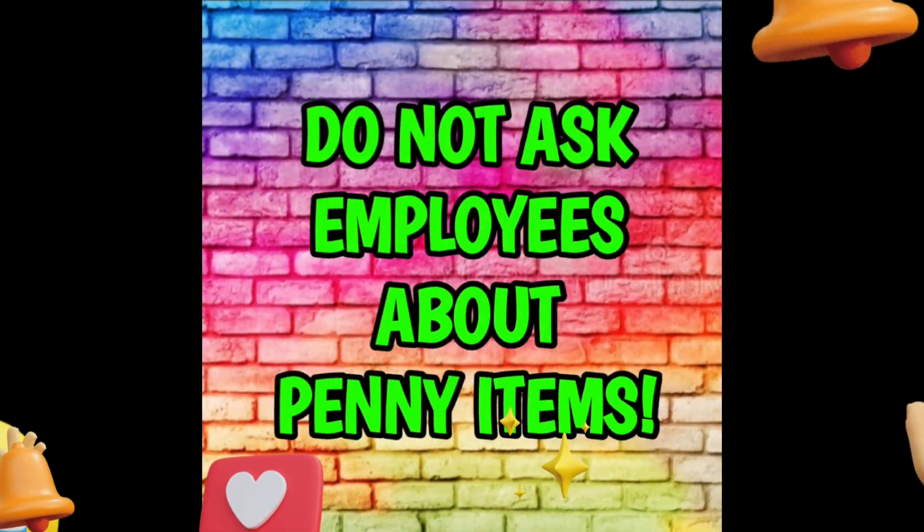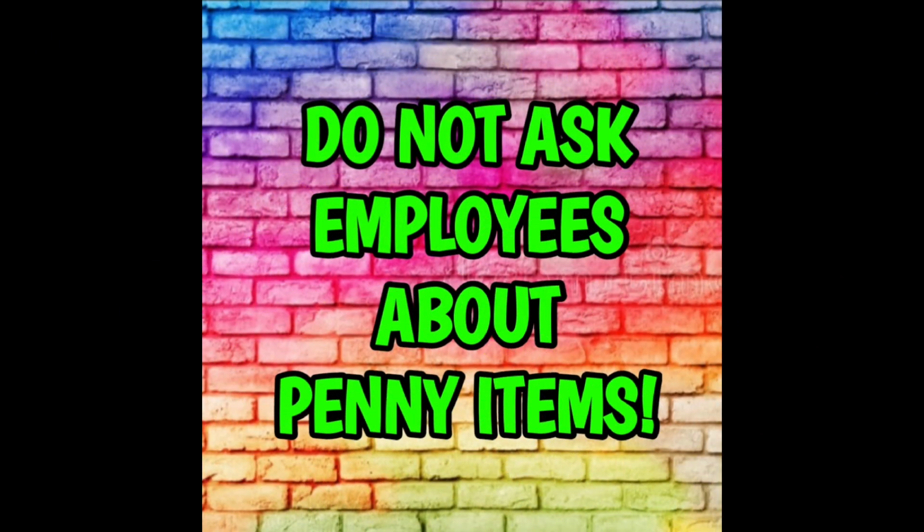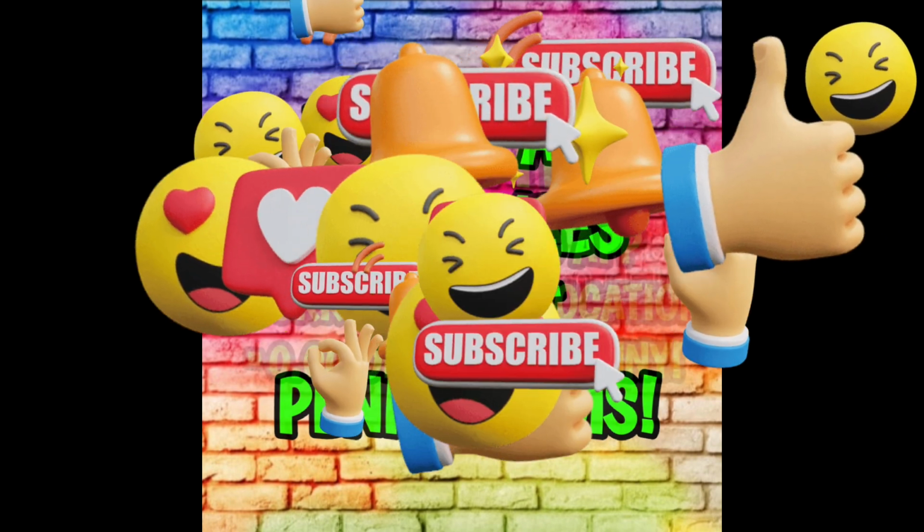All right, now let's go ahead and jump right into our penny list for this week at Dollar General. Now, if you are new to penny shopping, please keep in mind that we do not ask employees about penny items. That is the #1 rule.